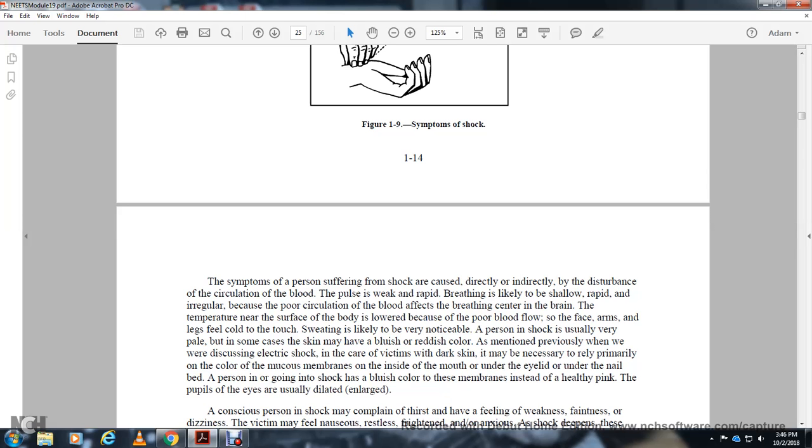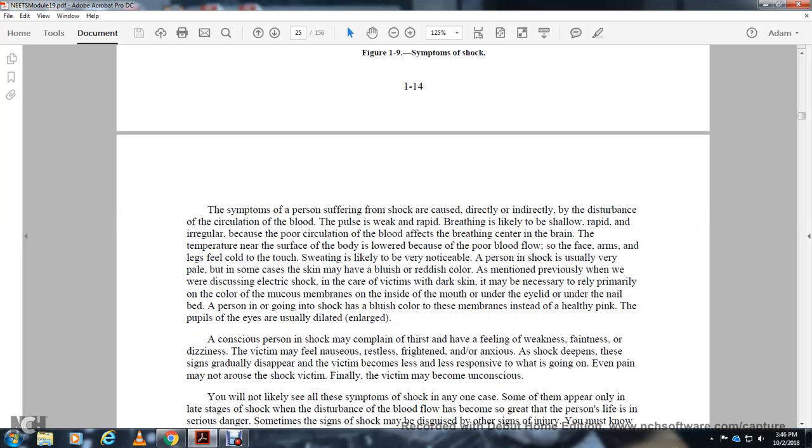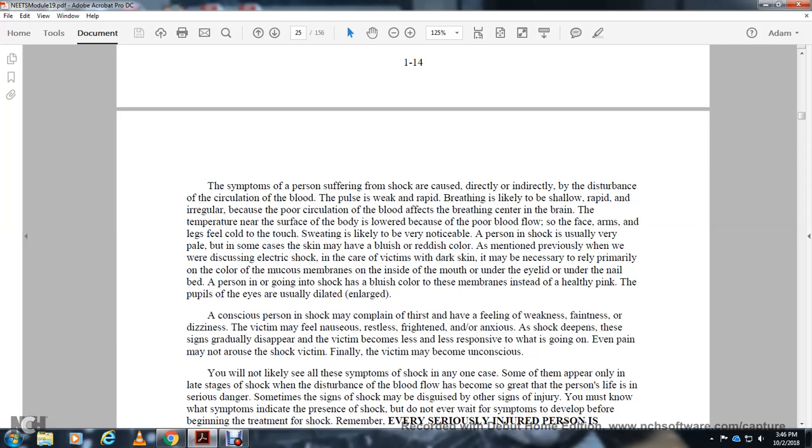The person who is in shock is usually very pale, but in some cases the skin of the head may have a bluish or reddish color. As mentioned previously, we want to discuss shock and the care for victims with dark skin. Rely primarily on the color of the mucous membrane inside of the mouth, under the eyelids, and under the nail beds. A person going into shock has a bluish cast to the membranes instead of the healthy pink, and people's eyes are usually dilated and enlarged.